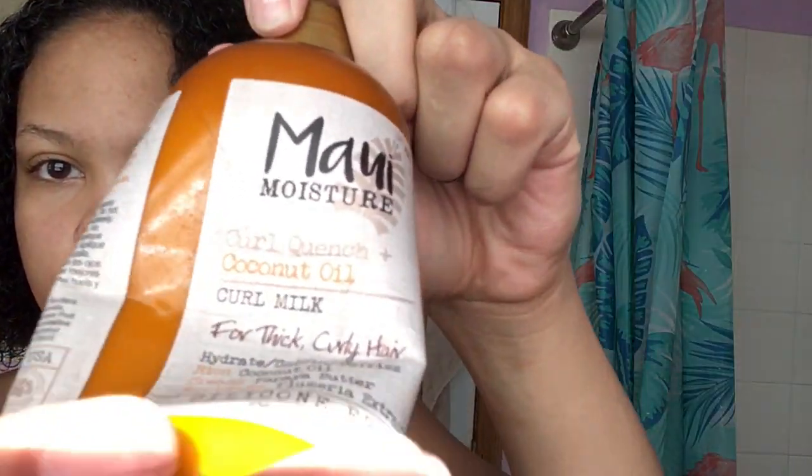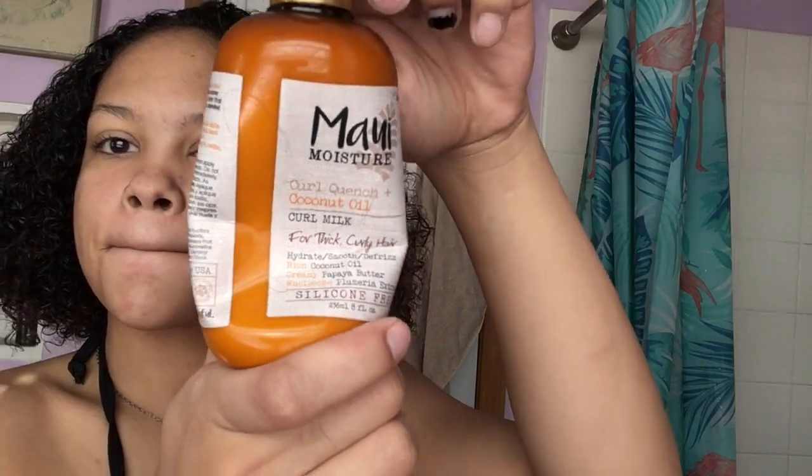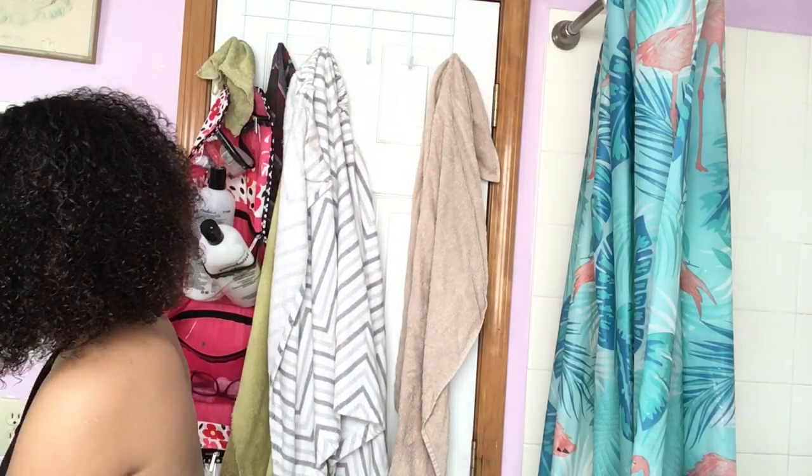So I actually saw this product at Walgreens. I was like, I need to try it, and it's the best thing ever. It makes my hair so shiny, so much gloss. I love it so much. Yeah, that's a little too much, but I really love this product. And all I do is put it on my hand and put some water in it because it's kind of thick, you feel me? So yeah, and then I start rubbing it, and you're gonna see the shine, the glossiness.